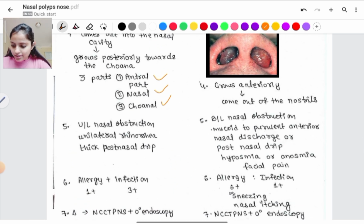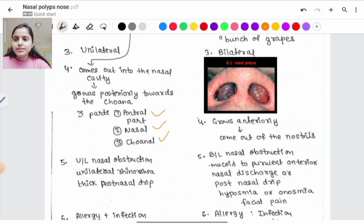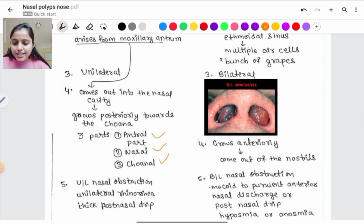There are many theories for why the antrochoanal polyp develops posteriorly: mucociliary clearance is directed posteriorly, the inspiratory airflow is stronger than the expiratory airflow, thus pushing the polyp posteriorly, and the gravitational force pulls polyps towards the choana when lying down.